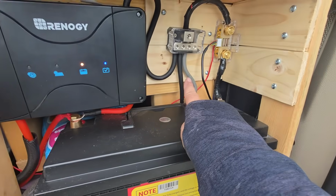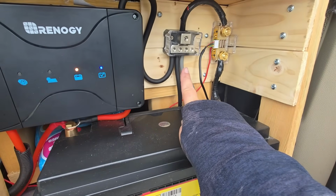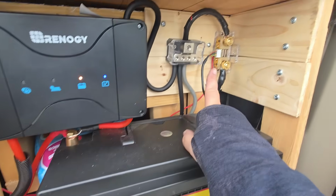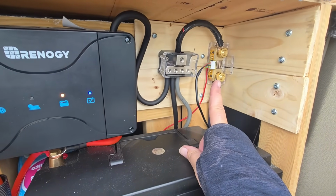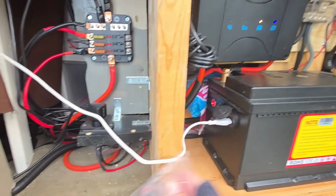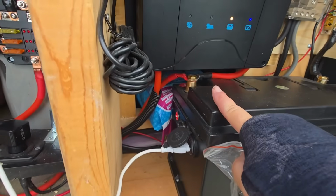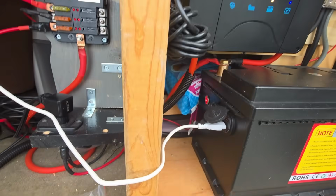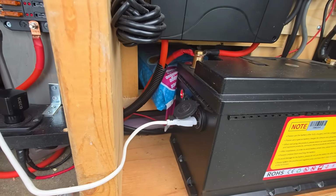Now I do have the negative going into a distribution block, which is attached to another fuse box. I have not done that with these wires. I know I need to, but I don't even know.